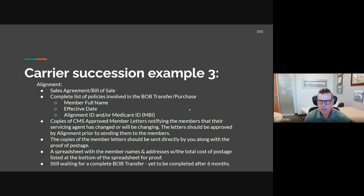And last but not least is example 3, Alignment, a company out of California. This is their process. You have to submit a sales agreement or a bill of sale, a separate list of policies involved in the block of business transfer, which include the member name, effective date, and Alignment ID. That has to be very specific, or they will not even move to the next step.